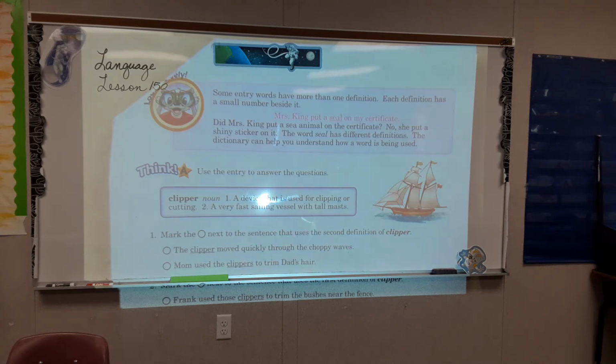Now let's move on to page 171, where we will proceed with our language page. Some entry words have more than one definition. Each definition has a small number beside it. Miss King put a seal on my certificate. Did Miss King put a sea animal on their certificate? No, she put a shiny sticker on it. The word seal has different definitions.